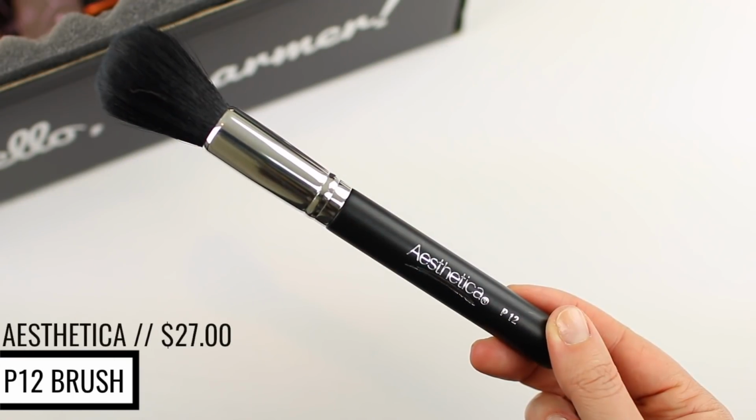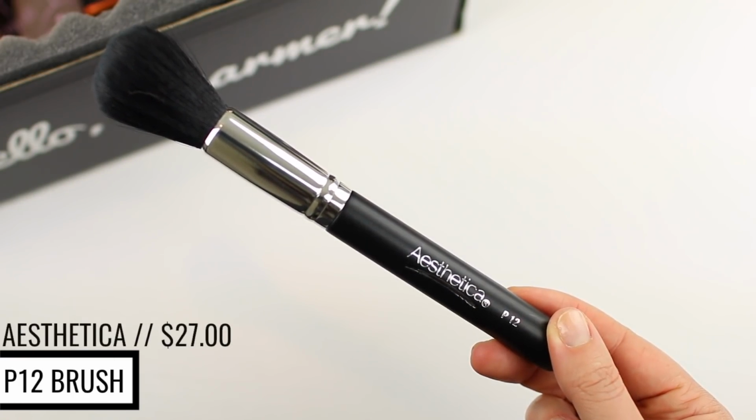The next thing is the AESTHETICA P12 brush. This one looks like it will be great for powder, for contour, for blush. This is very, very soft, and it doesn't hurt to get brushes in subscription boxes or in boxes like this because I think they always come in handy. So this could be really fun.